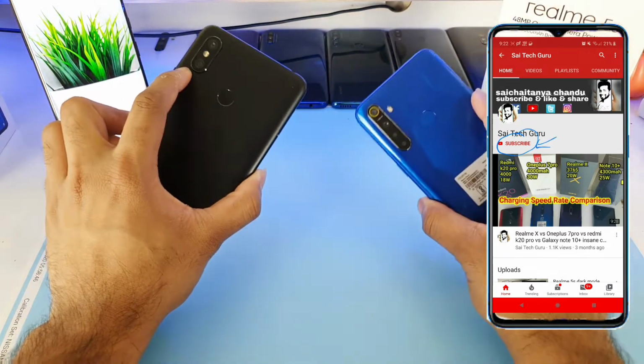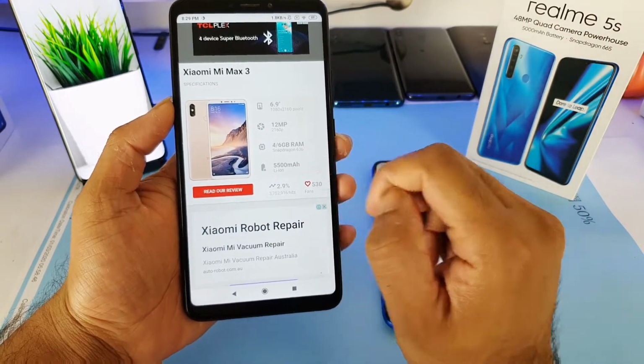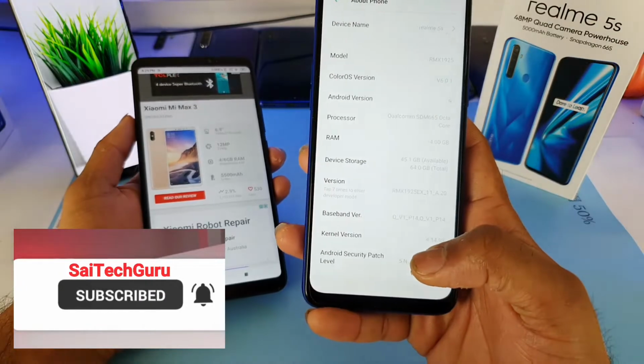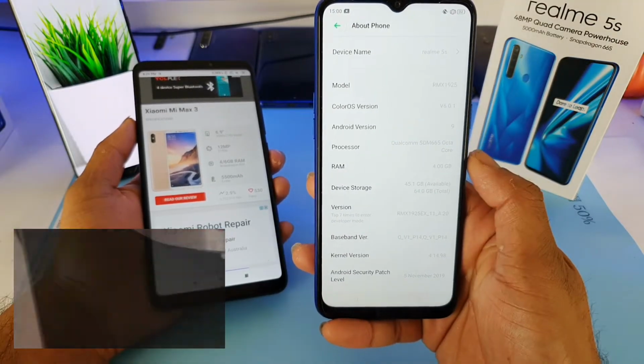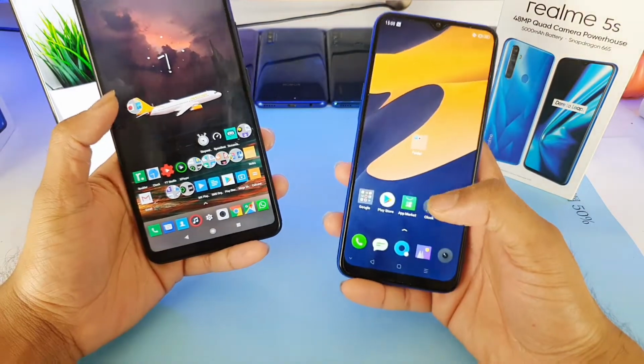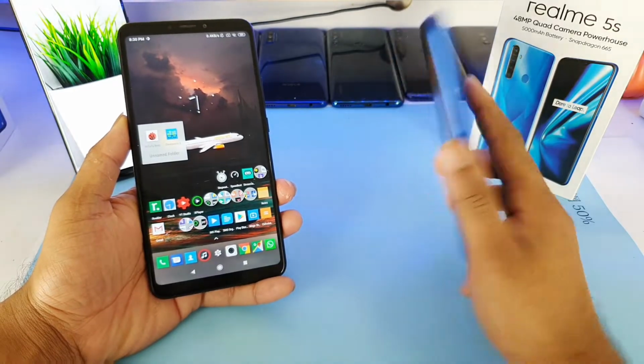In this video, I'm going to compare my 2 years old mobile, the Mi Max 3, versus the Realme 5S device. The Mi Max 3 has a Snapdragon 636 processor, as you can see here clearly, whereas the recently launched Realme 5S has the Snapdragon 665 processor. So in this video, I'll be comparing the Antutu benchmark and the Geekbench test between both the phones, Mi Max 3 and the Realme 5S device.